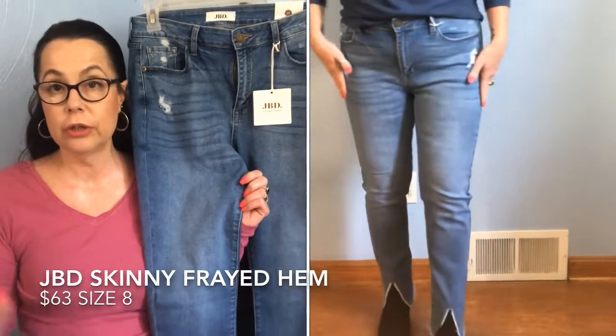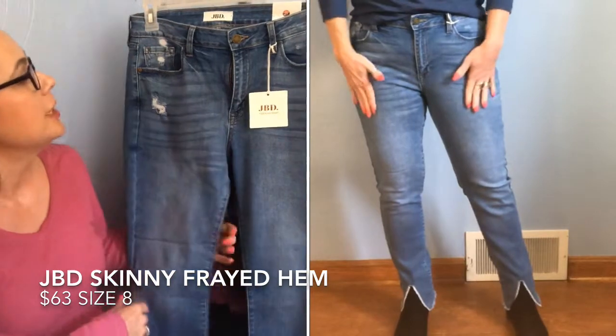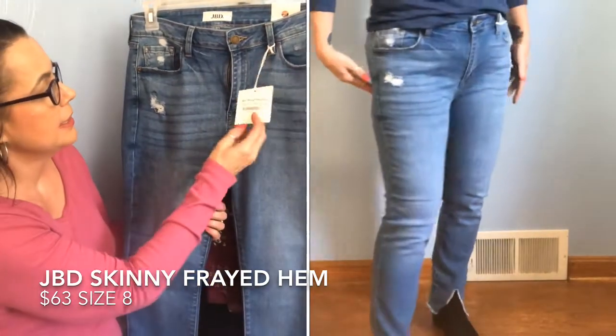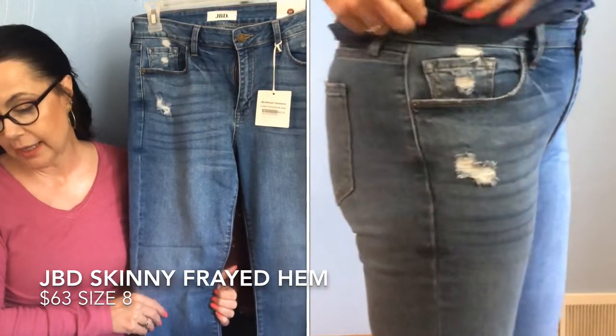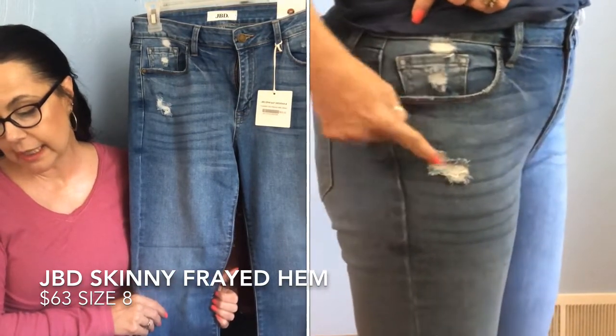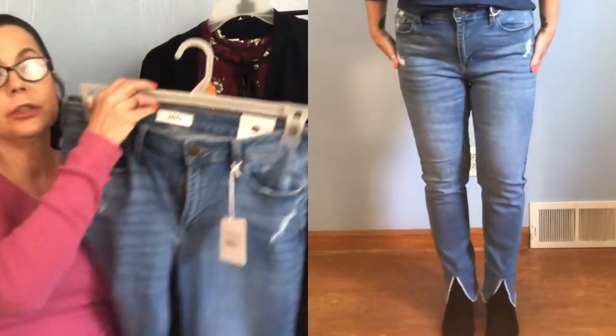Altogether, I received 5 items. One of them was a pair of jeans, and the other 4 items were top pieces, cardigans, scarves. We're going to start with the jeans because I kept the jeans on for all the looks with the tops and the cardigans. These were just black denim, and they were $63 in a size 8. They are called the skinny leg frayed hem jeans. Now I will hold them up a little closer for you.